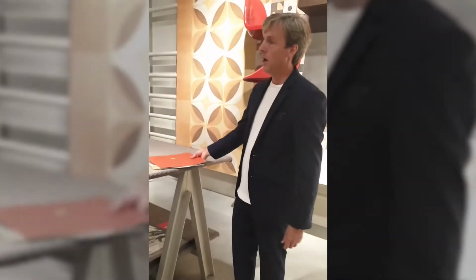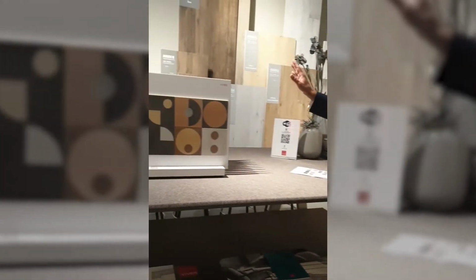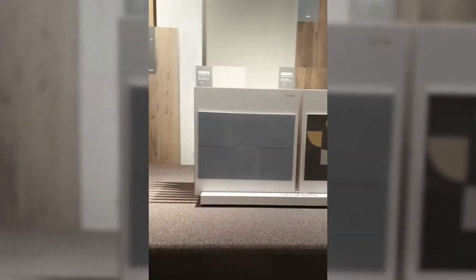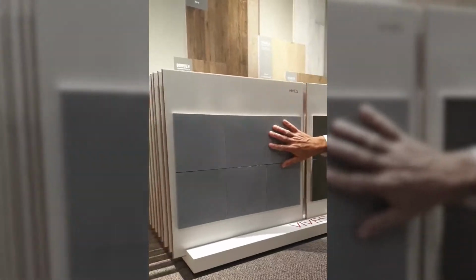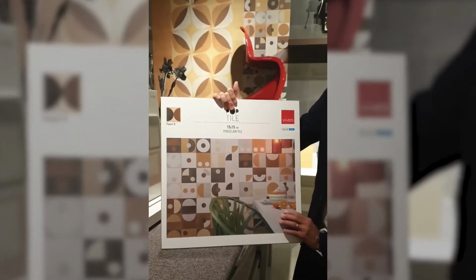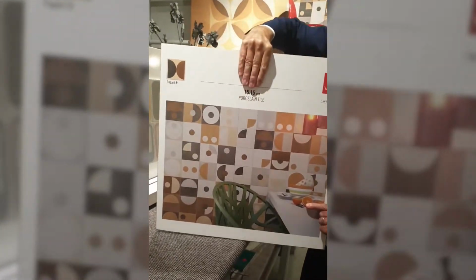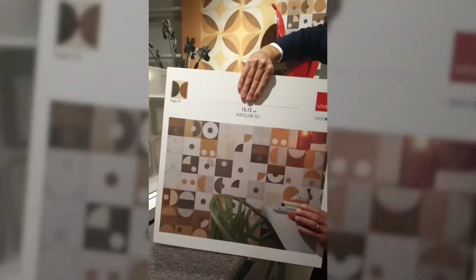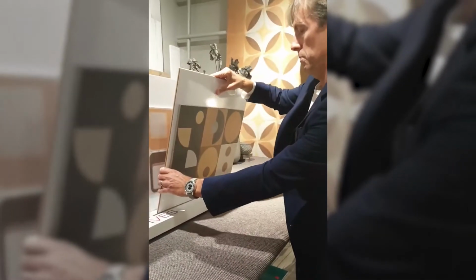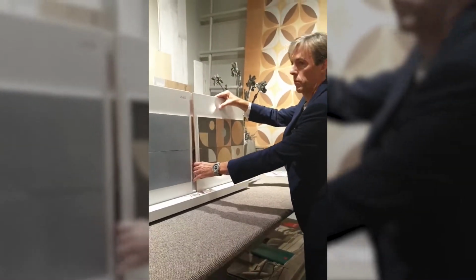And then we've got the typical display stand, where we show 6 tiles of each. You've got one showing the base tiles, and then we've got the decors as well. And on the back of these, you've got an image showing what the tile looks like in an actual setting. This is called the Pop Collection Display.